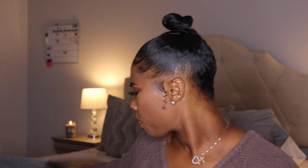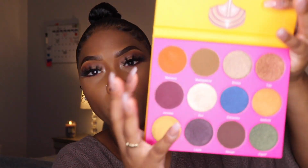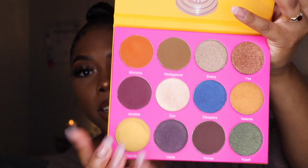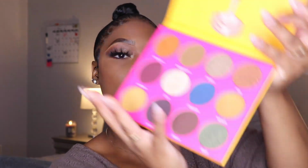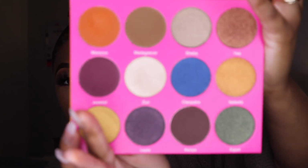And then I think I used some of the Juvia's Nubian 2 palette as well. Maybe, let me see, I just have to look. Yeah, I think I actually did. Yeah, I did. I used this orange, as you can see, and then I used this kind of maroon color called Jezebel. So Nefertiti and Jezebel. So those are the two that I used on this palette as well.